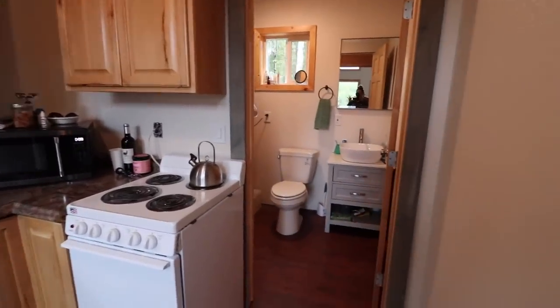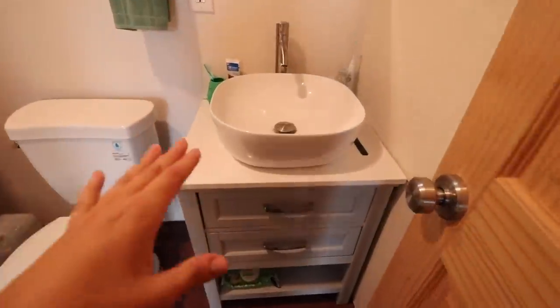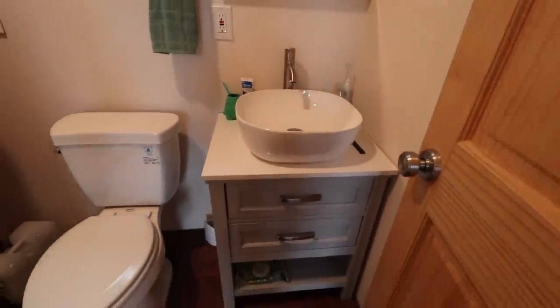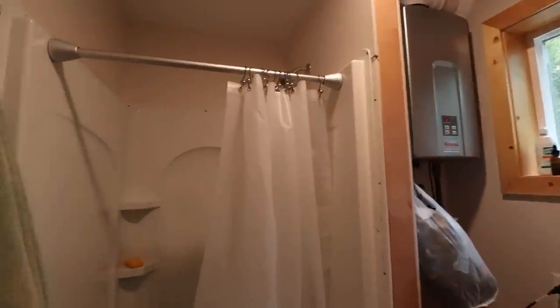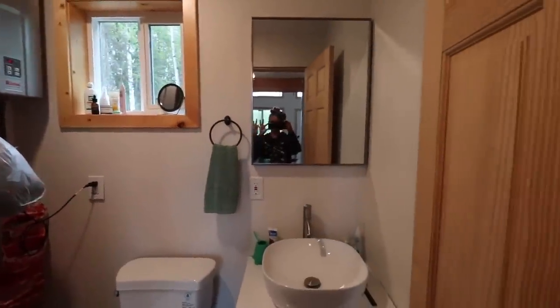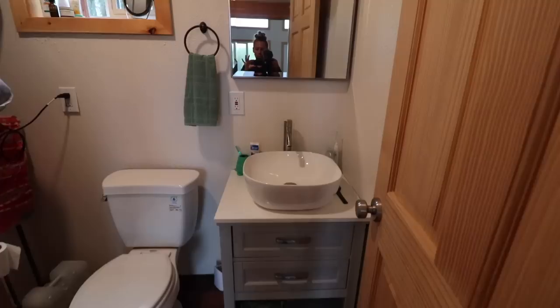And here we got a bathroom. Definitely gonna have to get a new sink because this thing, what is that? It just takes up so much room. So we're gonna get a new vanity at some point, but on-demand hot water heater, which is awesome. And just a simple stand-up shower, nothing crazy. So it's just a one bath. We just bought this mirror the other day because there was no mirror in here. Just something temporary for now.